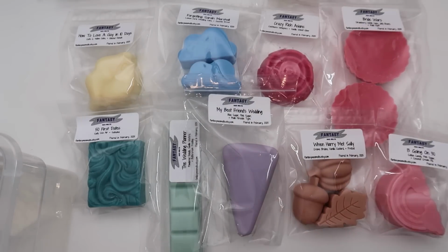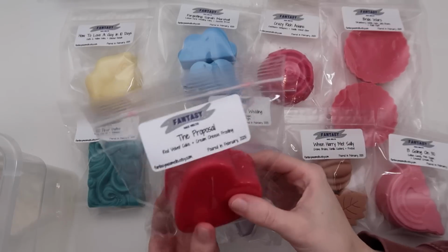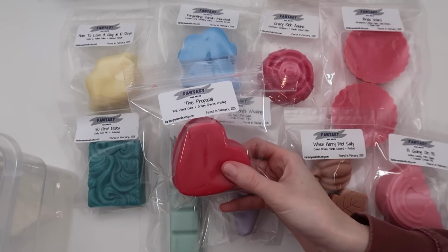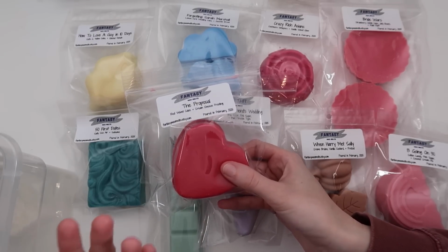Next we have The Proposal. I have a bright red heart here, which I love. I've done this blend before. It is a favorite. It is red velvet cake and cream cheese frosting. I was shocked I didn't do this in the Valentine's Couples collection because that's such a classic Valentine's scent for me to do, and I just didn't do it.